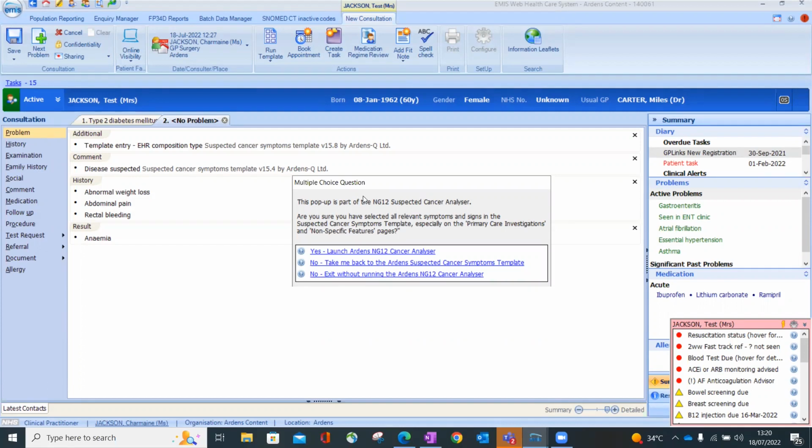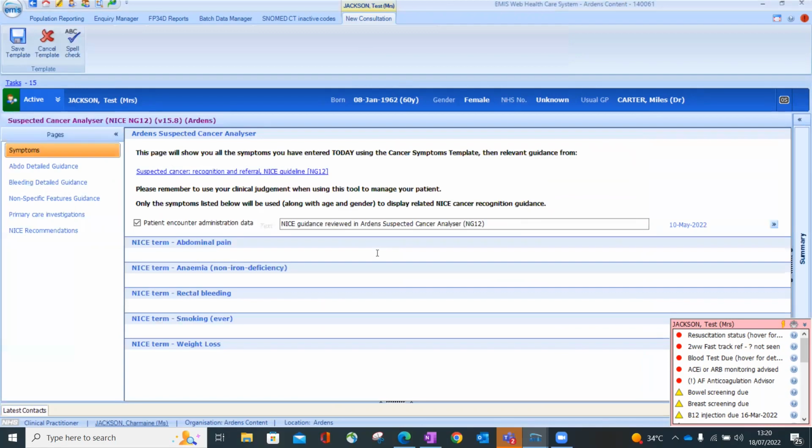If instead you want to go back because you want to capture more, then you can say no, or you can exit if you wish. But the next step is obviously saying yes at this point. This will then launch the next template, and this template is where you'll get all of your guidance. So the symptoms page is based on visibility rules. It will only show you the options that you have selected for that particular patient on that day.